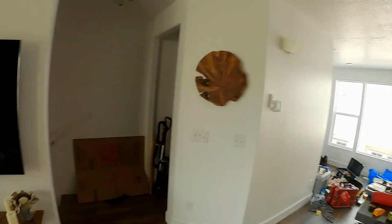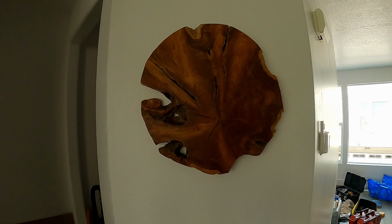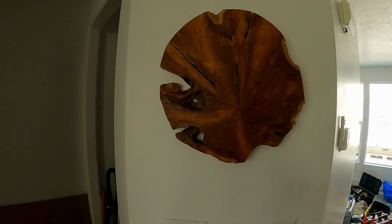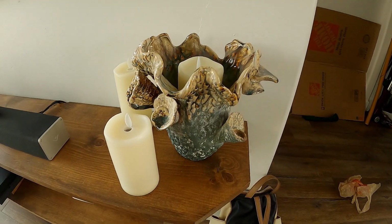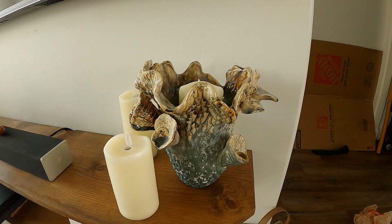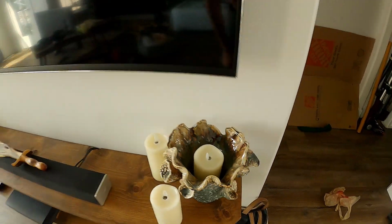Yeah, that was fun. Got this piece of wood on the wall. Kind of looks like a seashell, which goes nicely with this monstrosity of a face. Neither of us knew why we liked it. We both thought it was ugly, but we both liked it, so we got it.